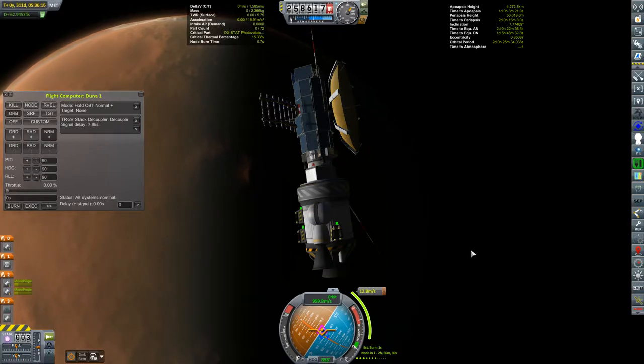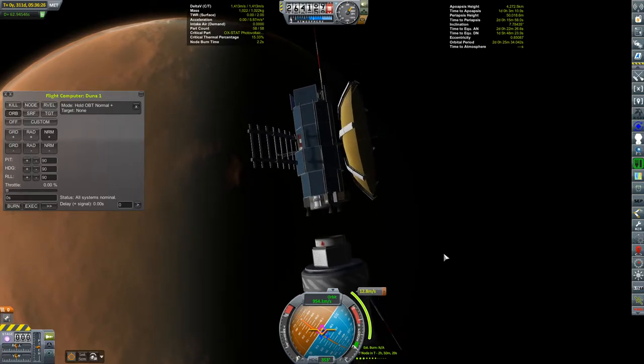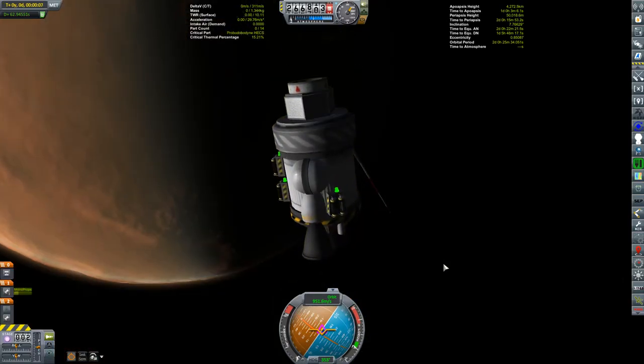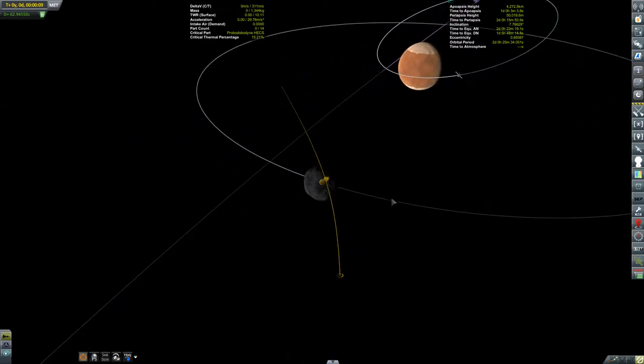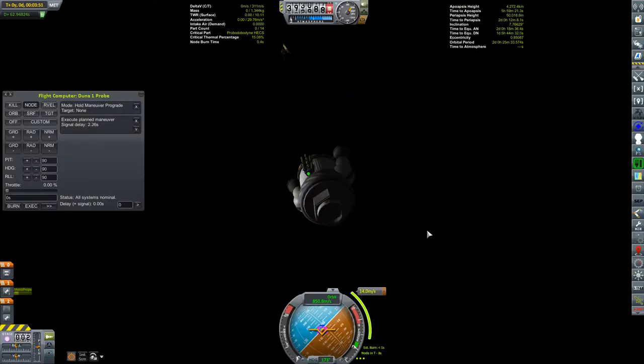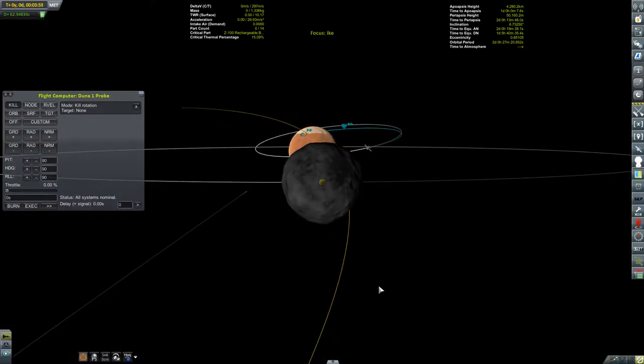But now comes the time to finally get rid of this ejection stage and start to work with the probe proper. This ejection stage, by the way, does have its own communitron and probe body and is picking up a relay signal from the main probe. So I still do have control over it. So what I'm going to do is set up a maneuver to get this thing to crash into Ike. And in that way, we'll get rid of it, even though it's done such a great job. Alrighty, so there, that's that done.